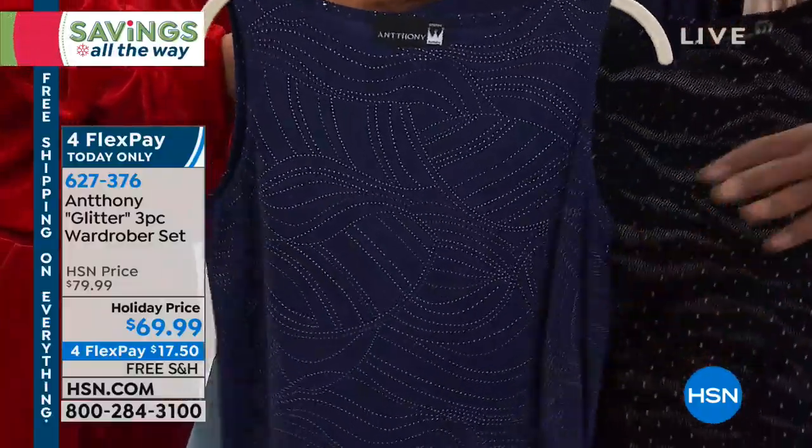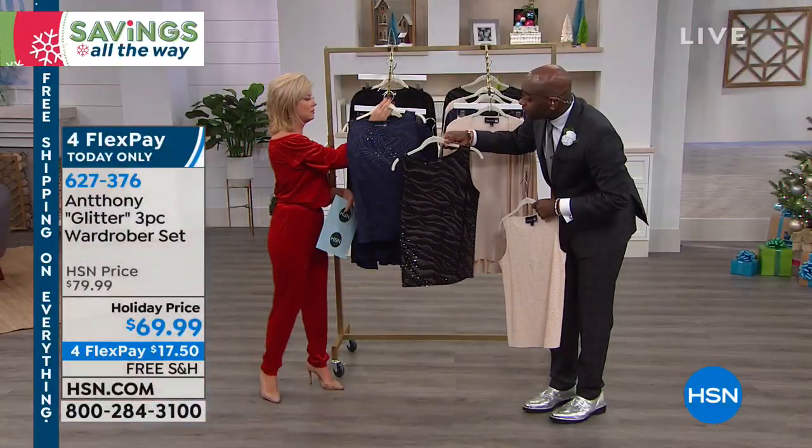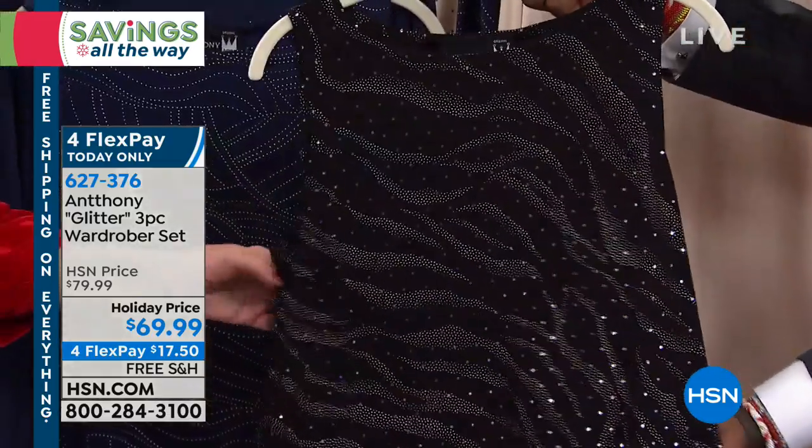Look at how it's just iridescent. Talk about starry night. Yes. That's like the perfect night sky with the beautiful stars twinkling everywhere. And all of these. Look at the black, the zebra. I love the zebra. Isn't it beautiful?